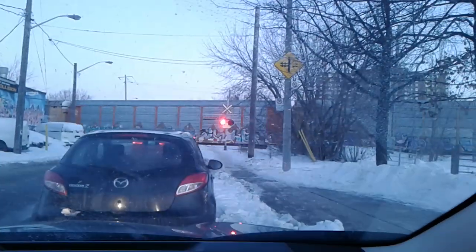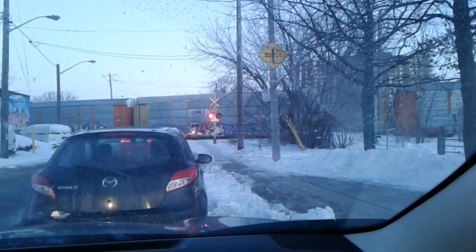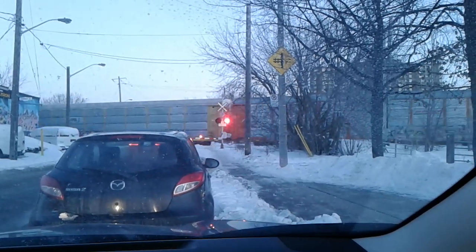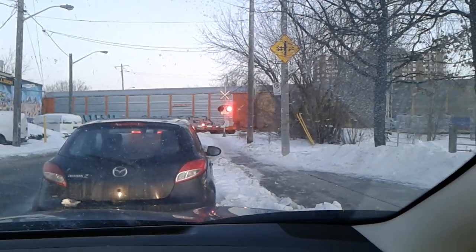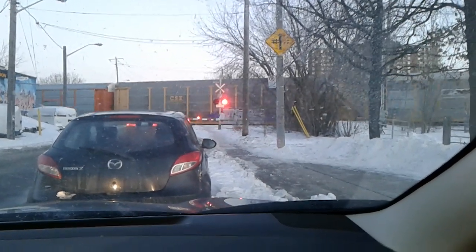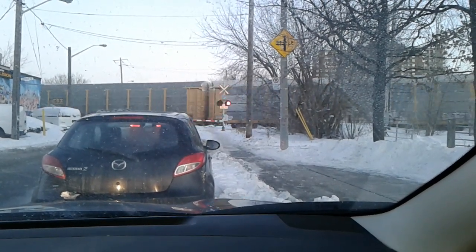All right, we got CP100 backing into the yard. I spotted him while I was on my way. I was at Bartlett Road, sitting there. It was all red, and I figured the next CP train's coming, so I should just go to the CN line at Snider, and then I spotted one going on my way there.